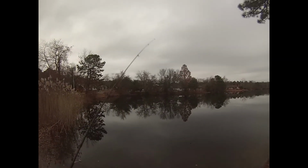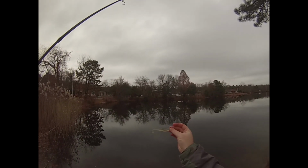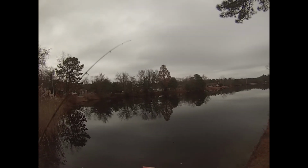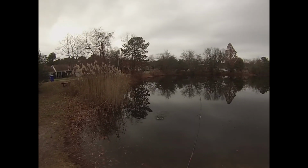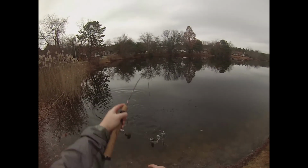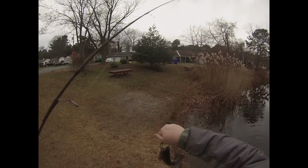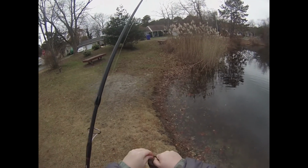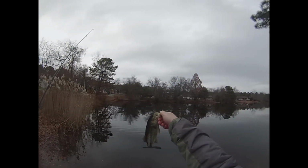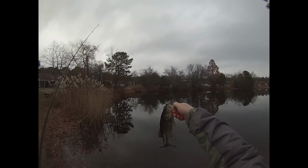I switched from the Texas rig to a jig head with an exposed hook and still can't get him. Man, this is demoralizing. There we go. Stay on, stay on. Oh, thank goodness. Finally. Not big, but at least I landed him.